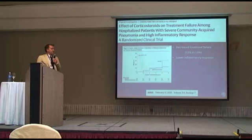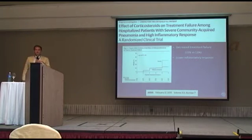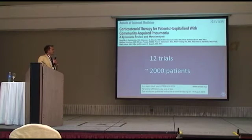And the treatment failure was much lower. You can see it was 13% versus about a third in the standard therapy arm. And they also had a lower inflammatory response when they measured the various biomarkers and cytokines. No change in mortality, no change in length of stay. Then over the summer, both of these trials were wrapped up in a systematic review in Annals.